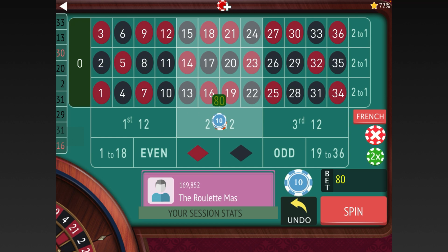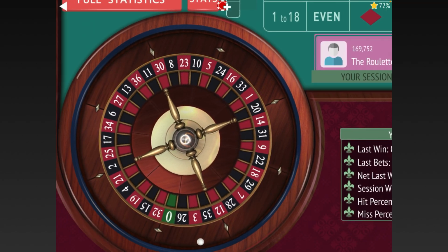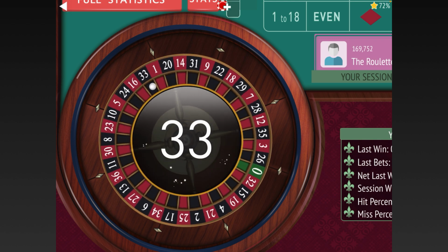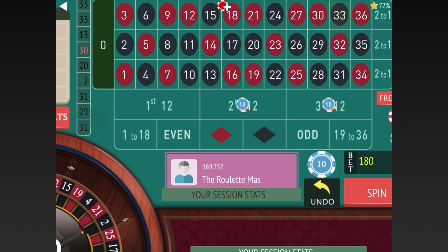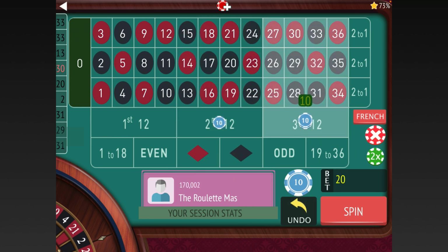Now we're going to go to 90 on second and third 12. Okay, we got it. So now we're going back to 10 again, and we're still within the same thing, which is second and third 12. We're up $60.